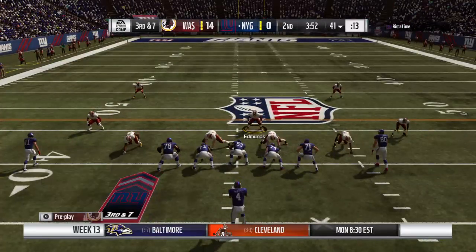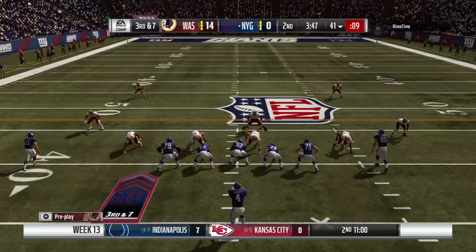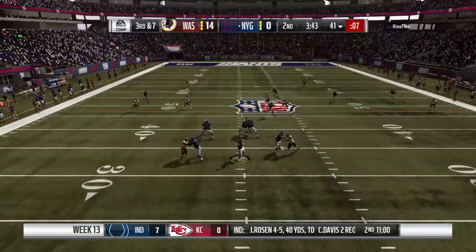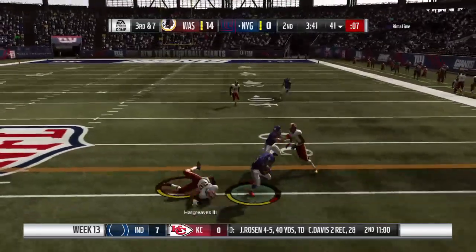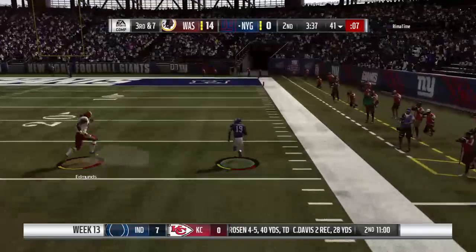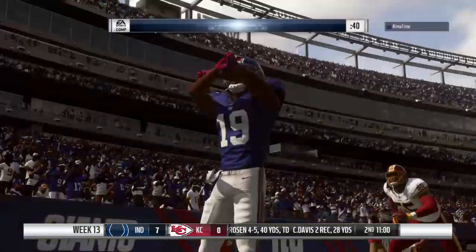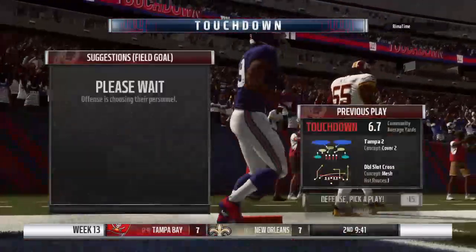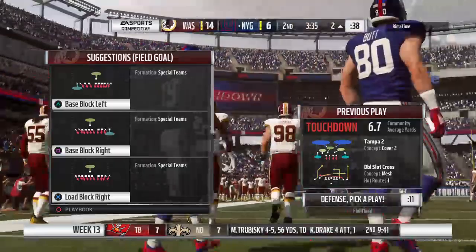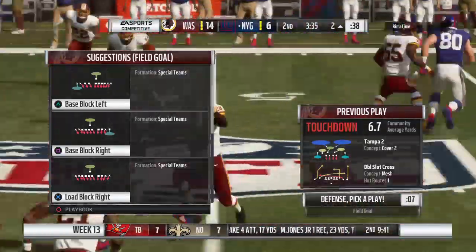Here we go. 180. Here we go. 46. 26. Out of the gun. Here's Prescott. It's complete to Graham. And some space here. Touchdown, Giants. A big play there. 59 yards. And the Giants able to get this back within a touchdown.